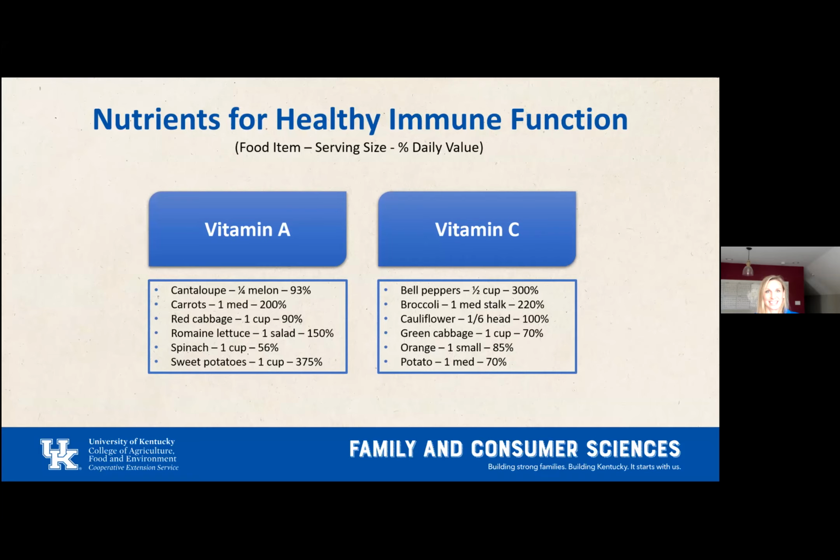And vitamin C is incredibly important when it comes to protecting us against infections and helping our body make antibodies and things like that. And if you look at this list, you always think of oranges and orange juice, which it is so true that it is a great source.